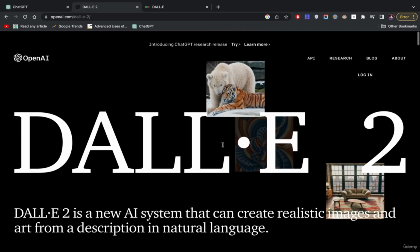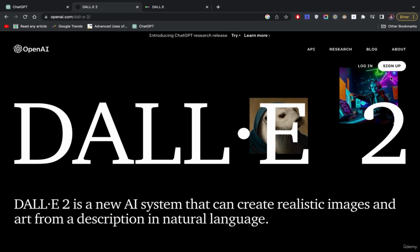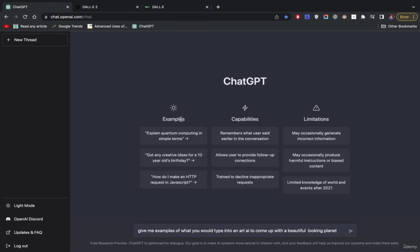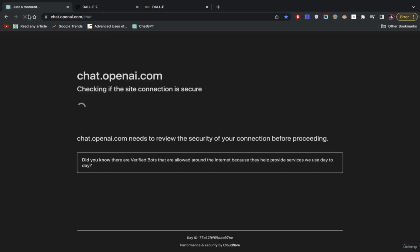So what we're going to do, and you can go to OpenAI and sign up. It's free to sign up. You get a certain amount per month. But what we're going to do is we're going to use ChatGPT to create prompts for AI art. So what I typed in was, give me examples of what you would type into an AI art to come up with a beautiful looking planet. And let's just see what happens. Let me just refresh.